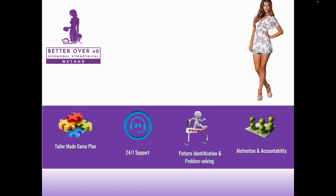So the key to giving somebody a transformation is to build a tailor-made plan for them that reflects the fact that you are in your 40s, that is going to rebalance your metabolism and hormonal shifts, so you win from the very beginning.